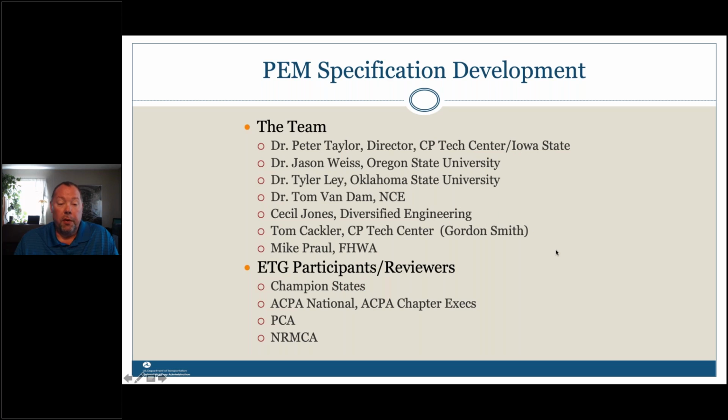This is the group that put this together. And again, I won't run through everybody's name, but you see certainly several of the leading researchers in this country. The real key is down at the bottom. We had our team of experts that developed PP84 and set the stage to move this forward. But the key folks are really at the bottom, a lot of the practitioner groups. And that we had a number of champion states, ACPA, PCA, NRMCA, and a number of other industry organizations that supported this. And I think that's a real key concept.